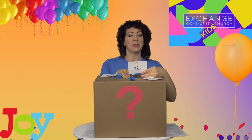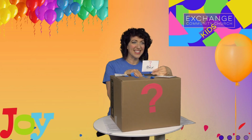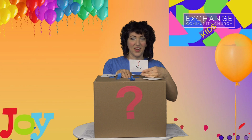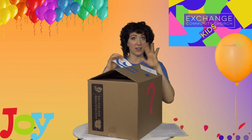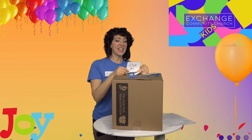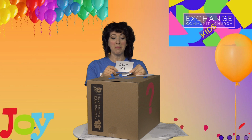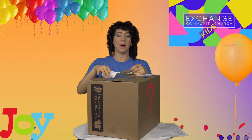Mystery box, what do you hide? Mystery box, what's inside? Is it some of Annie's rocks or a pair of mild socks? Let us guess and then open wide. Ooh, okay, so before I look inside, there are some clues here to help us figure out what it is. Clue number one. These can come in many different colors. Okay, many different colors. Any guesses yet? We'll keep going.